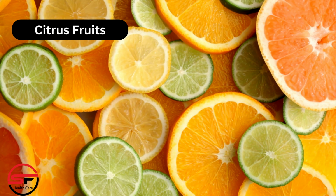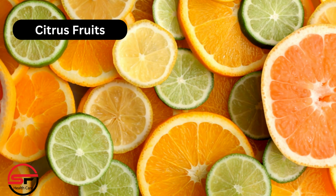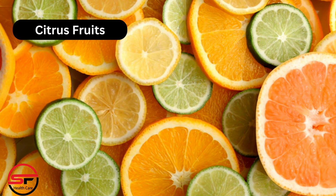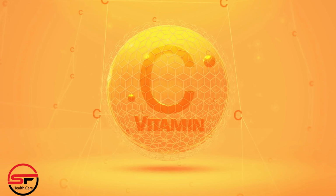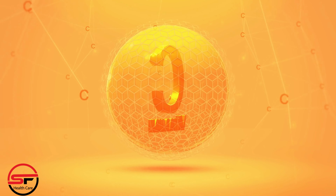Citrus fruits. Citrus fruits like oranges, lemons, grapefruits, and berries are high in vitamin C. Vitamin C is essential for strengthening blood vessel walls and improving blood circulation.